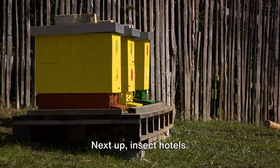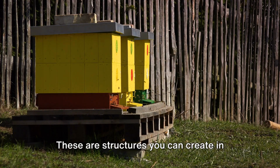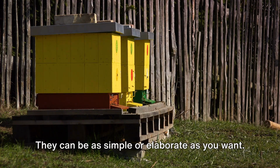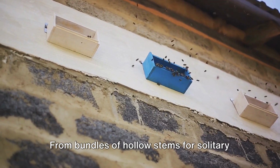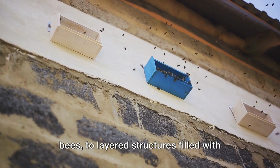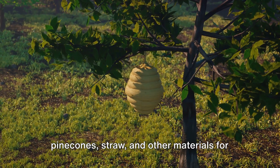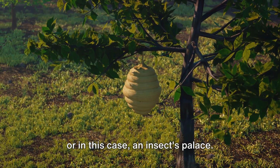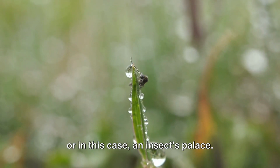Next up, insect hotels. These are structures you can create in your garden to provide shelter for beneficial insects. They can be as simple or elaborate as you want. From bundles of hollow stems for solitary bees, to layered structures filled with pine cones, straw, and other materials for a variety of critters. Remember, one man's trash is another man's, or in this case, an insect's palace.